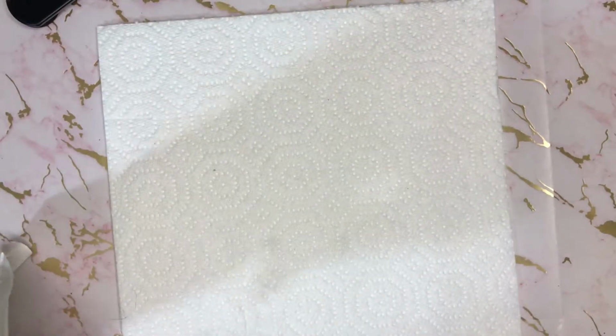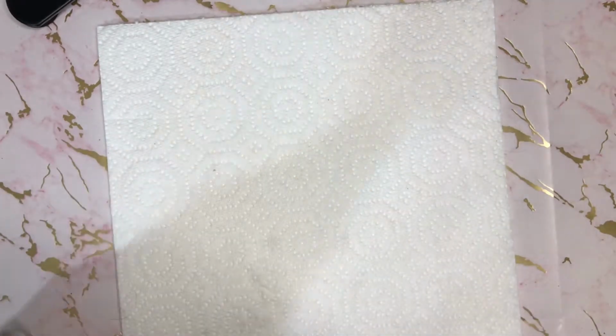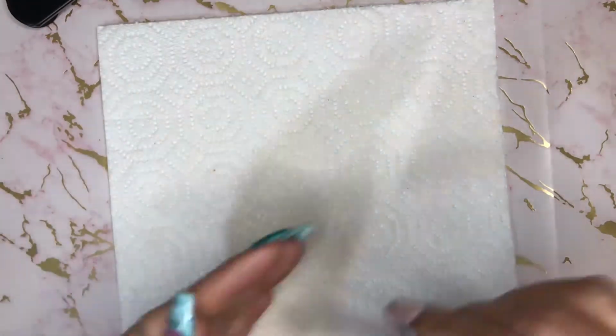Okay, so let's have a look at what we got this time. I didn't get glitters, funnily enough. The only glitter I got was my gorgeous freebie from the lovely Karen.